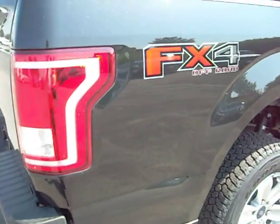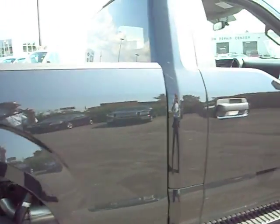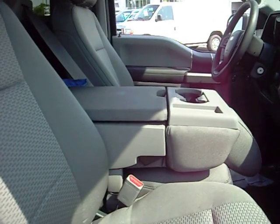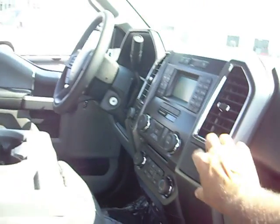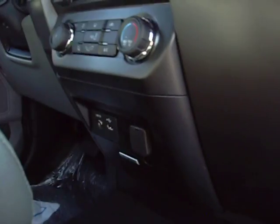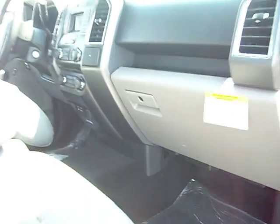Around this side, you can see your FX4 symbol, very nice and bold. Love to drive that around. And on the passenger side, see a spacious cabin, fold-down middle seat that creates an armrest, as well as some great storage, both inside and underneath the seats. This vehicle is also equipped with 12 volts right up front, as you can see here, plug right in for convenience. Down below we have a smart charging USB port if your cell phone dies and you need to recharge.